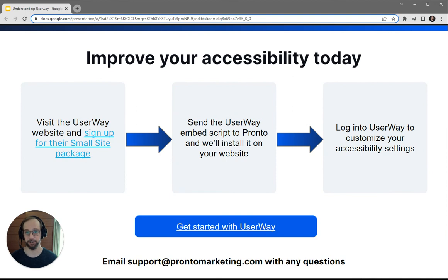It's really easy to get started. Just head over to the Userway website and sign up for their small website package. Then send the embed script over to us at Pronto, and we'll take care of adding it to your website. And once that's done, you can log into Userway and customize the accessibility settings of your website.